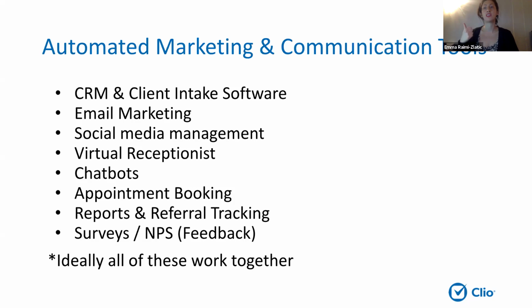And then there's things to manage your social media, like Hootsuite, virtual receptionist and chat bots on your website. So if you want to capture the people that are coming to visit you, chat bots are a really good way for that. Appointment booking software, sometimes done through a CRM. If you don't have it done through a CRM, there's different tools like Calendly, and I'm forgetting the other one, but I know there's a couple tools which basically allow clients to book appointments, or prospects to book appointments directly through a link. So you can share your calendar with them and they can schedule it.